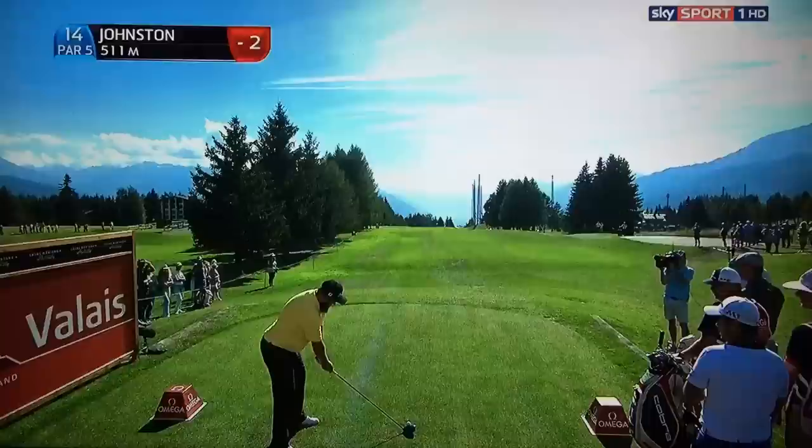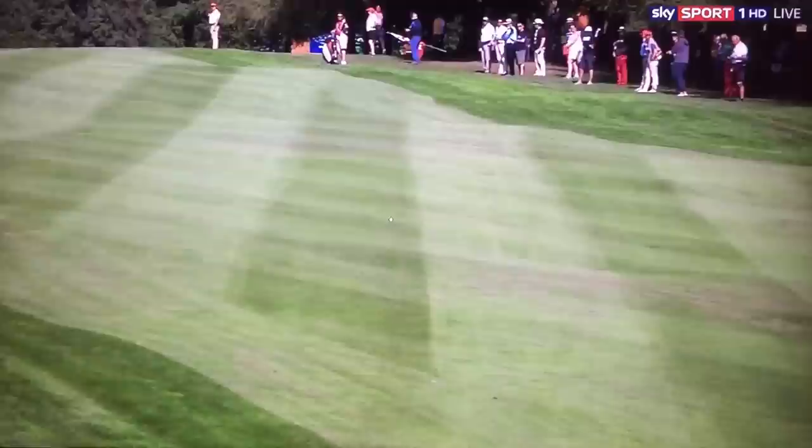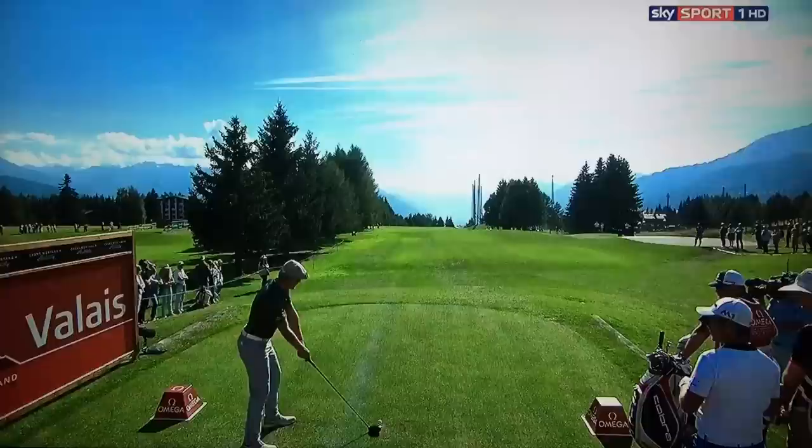Good looking drive from Beef, all the way down the 14th. Huge advantage getting that first pitch on the fairway. The ball runs out if you get the right flight. So when the ball lands, it runs like anything. So he gets one right here.